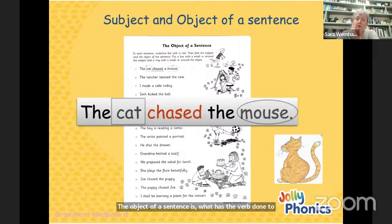The cat is doing the chasing. The mouse is being chased. So the cat is the subject. The mouse is the object, and we've put the oval round it. So again, we teach them how to identify the subject and object of a sentence, because again, we will build on this knowledge as we go through the course.